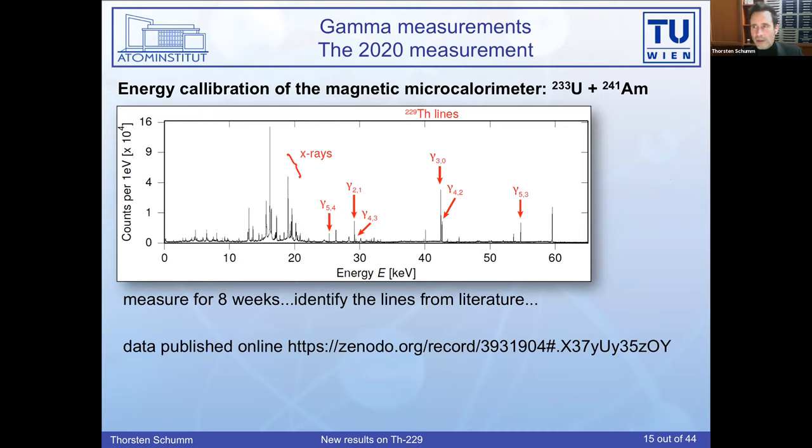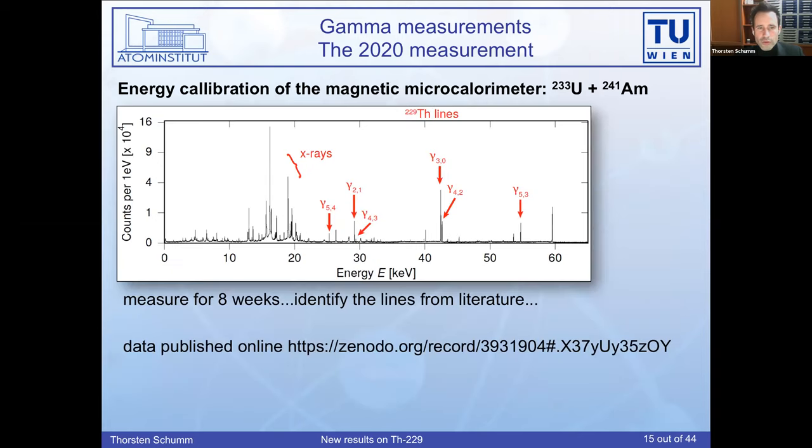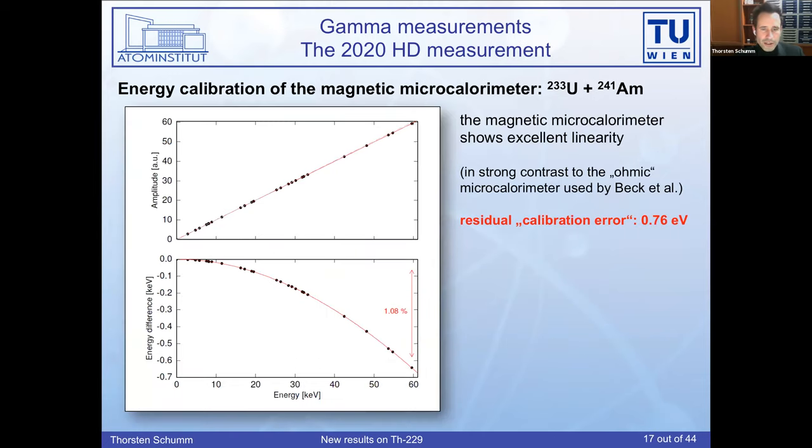That's bad news and good news, because this is why we put this thing online: if people measure these reference lines with higher accuracy later on, we can actually improve the energy calibration and reduce the error on the measurement that I was just showing. Okay, so we go to the literature and try to find all of these lines as well as possible. We try to stick to the gamma lines, because the X-ray lines sometimes have additional effects due to the chemistry, because they come from the electron shell. So we try to concentrate on the gammas. And so we do an energy calibration. Okay, and here's how it looks.